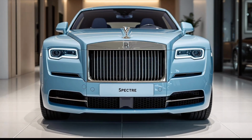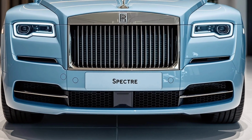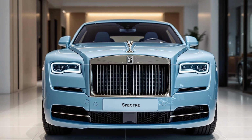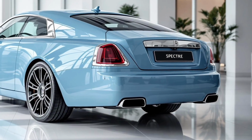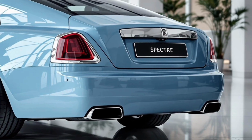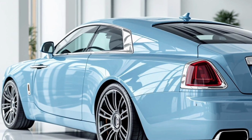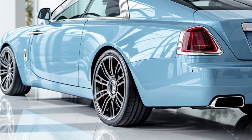Underneath all this elegance is a serious piece of electric engineering. The Spectre is built on Rolls-Royce's new all-electric architecture, delivering an estimated range of around 320 miles on a full charge. Powered by dual electric motors producing over 580 horsepower, the Spectre glides from 0 to 60 in about 4.4 seconds. Not that you'll ever want to rush such an experience. The power delivery is seamless, confident, and composed. It's not about brute speed, it's about effortless momentum.